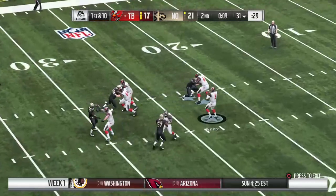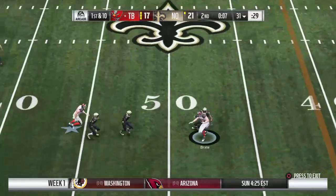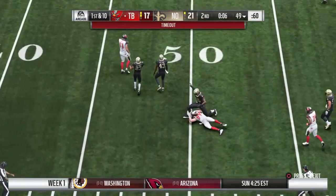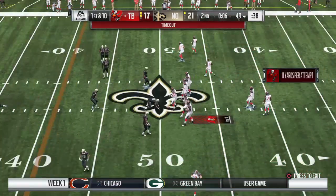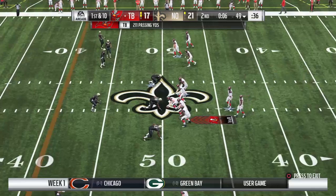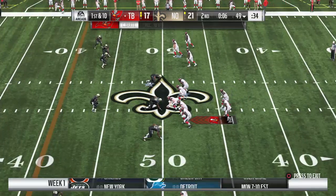On 1st and 10, Winston. And Blake, the tight end's got it. Now a timeout taken. Perhaps a chance for one more quick play and then another timeout if they hurry. We'll see.